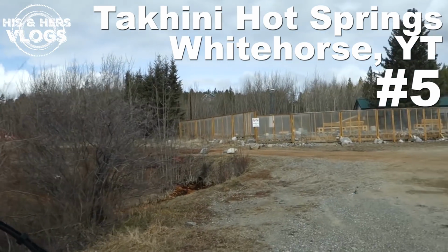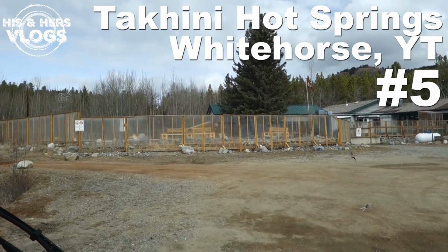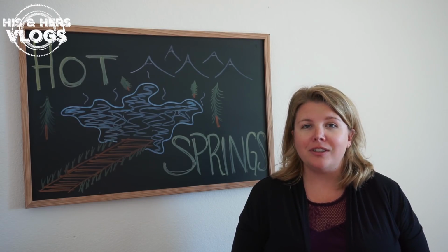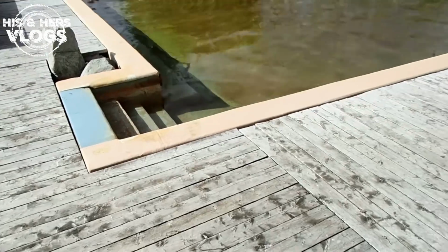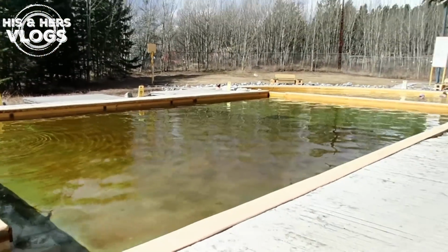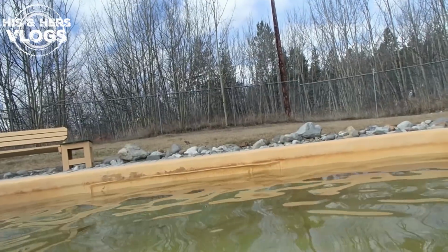Moving right along down the Alcan Highway puts us at number 5, Takhini Hot Springs. You'll find this place just outside of Whitehorse in the Yukon Territory of Canada. Little bit different than Liard in the sense that it's a commercial operation instead of wild, but the pools are lovely. One end is super hot. The other end is almost like a swimming pool temperature.